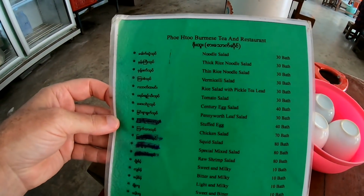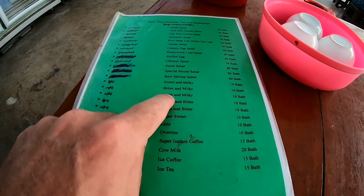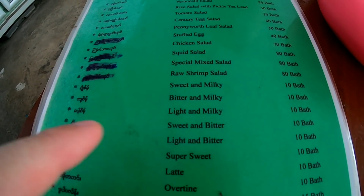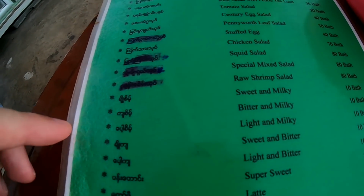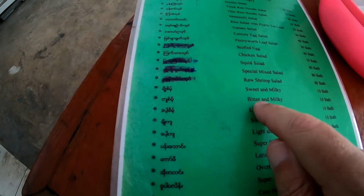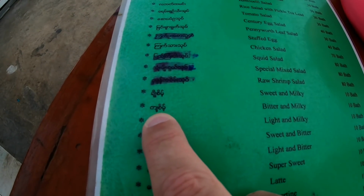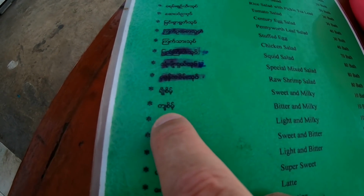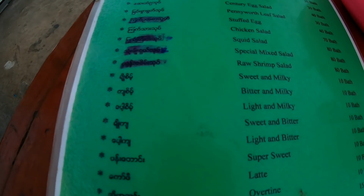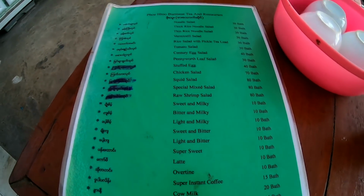And here is the menu. It's the same one that I saw online. So there are all the teas. And I already ordered a cup of tea. I ordered the bitter and milky. And which one, how do you line these up? Bitter and milky. So that is the Burmese word for it right there. And they're all very similar, of course, but just slightly different, depending on whether they're milky or sweet or bitter.